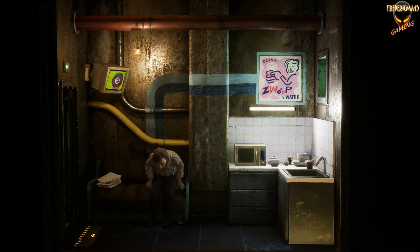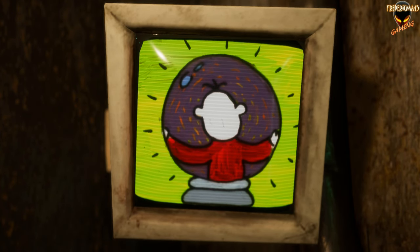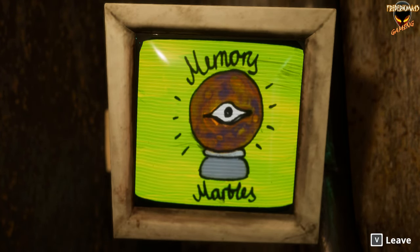Engraved crystal ball. Photos are flat. Memory marbles are multi-dimensional. Memory marbles. Live life. Remember forever.